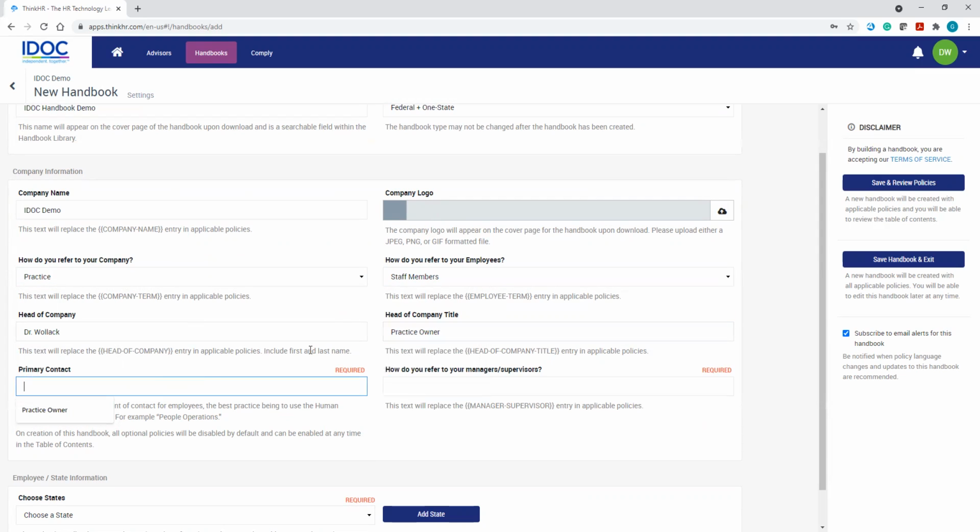Primary contact, if you do have an office manager, that might be a good primary contact for any questions that the staff member has. They can be directed right to your office manager. So you put their name first. We'll say John Doe, and they are the office manager.